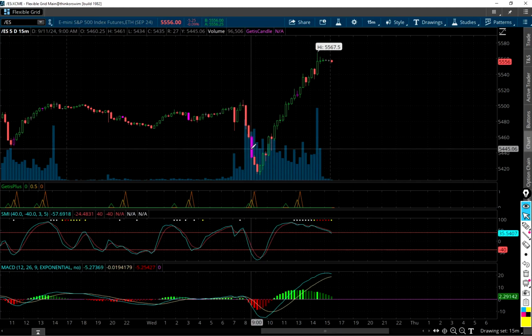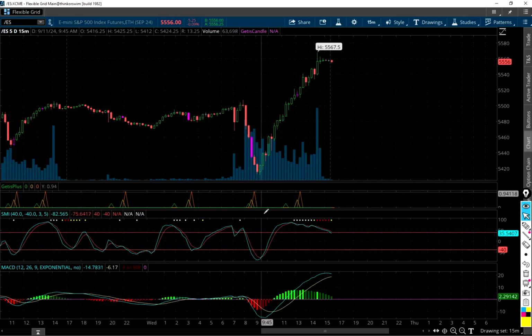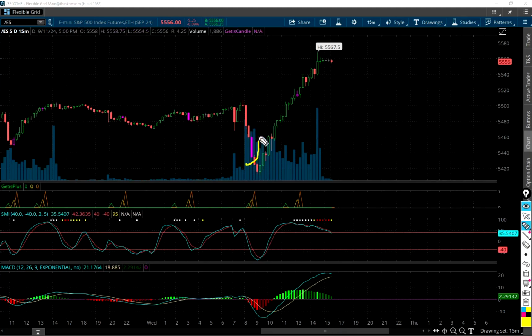Of course, there was a big pullback going on. About half an hour later, it bottoms, starts to rotate up, boom, takes off. Here's your trade of the day right there. Just took a little bit of patience, let it mature, and bam, off to the races. Beautiful. Look at that. My goodness.